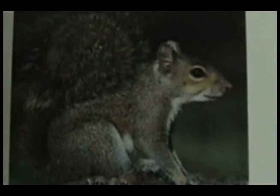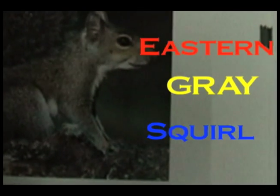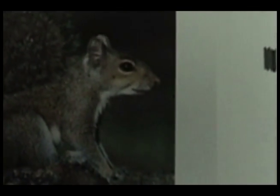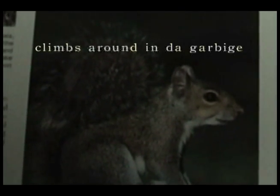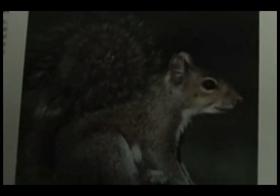Here we have the Eastern Gray Squirrel. This is the squirrel predominantly found in urban areas and suburban areas as well. He is the one that climbs around in the garbage looking for old sandwiches and stuff like that.